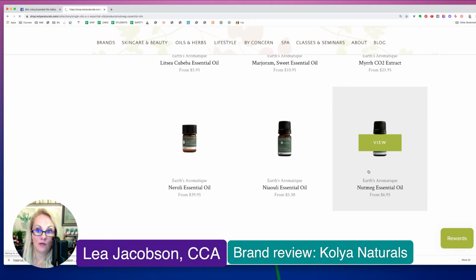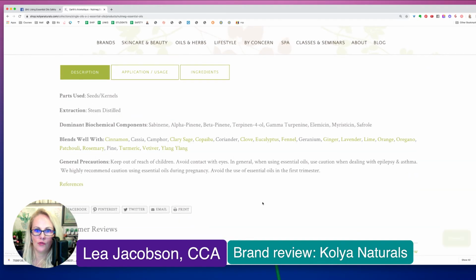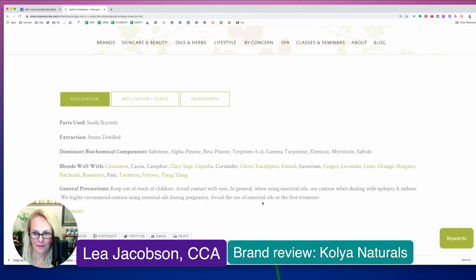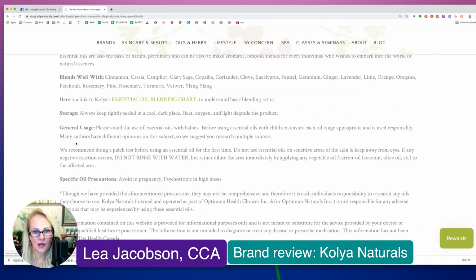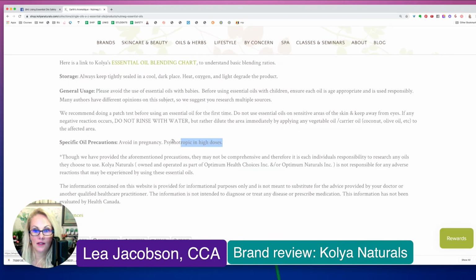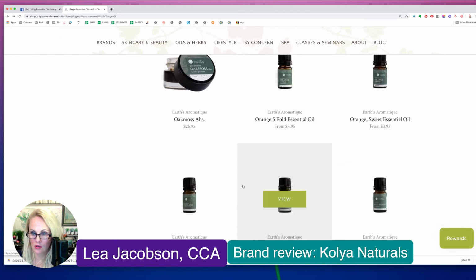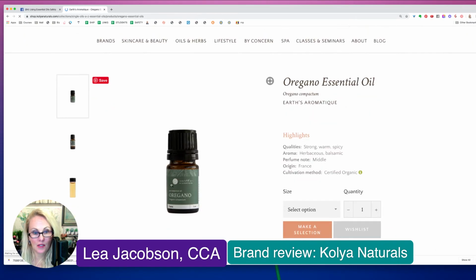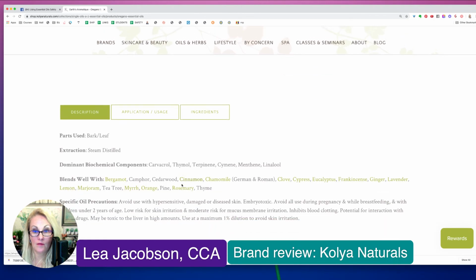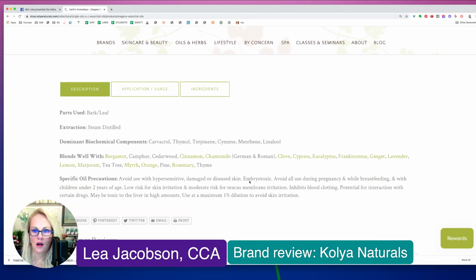Nutmeg is similar to phenyl as far as do not use. Okay, so I can agree with this. Epilepsy, caution during pregnancy. Let's see what they have down here for specific. Yeah, it is psychotropic in high doses. It's also potentially carcinogenic, and I don't see that listed either. Oregano has a lot of safety issues. It's very, very, very, very powerful.